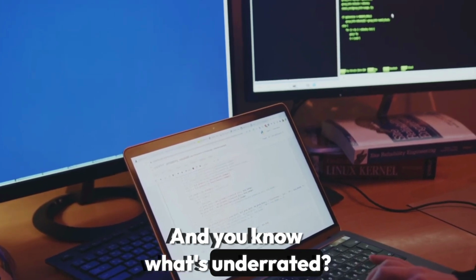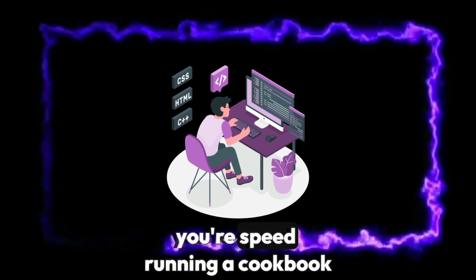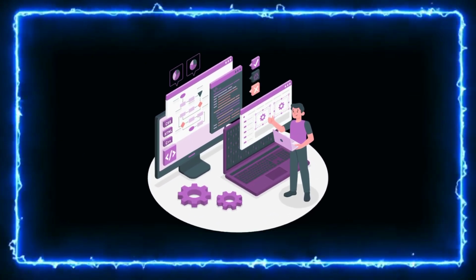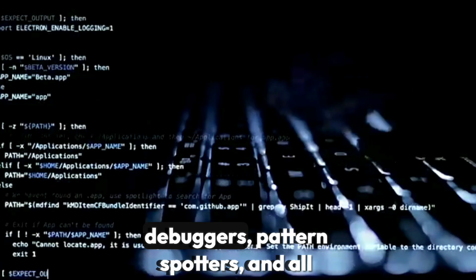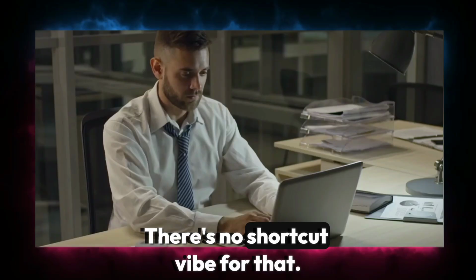And you know what's underrated? Reading other people's code. Not just skimming through GitHub like you're speed running a cookbook. Actually understanding why did they write it that way? How would you improve it? Because great devs aren't just code writers, they're code readers, debuggers, pattern spotters, and all that takes time. There's no shortcut vibe for that.